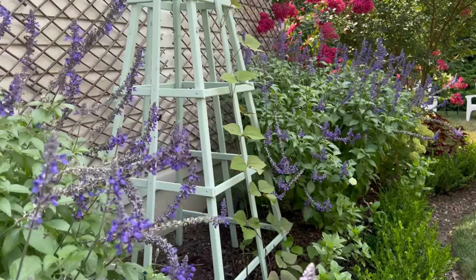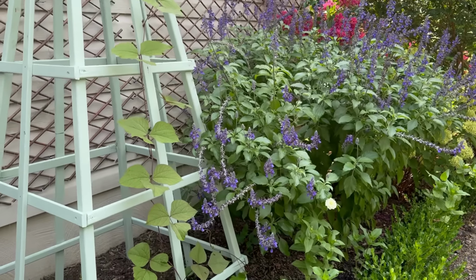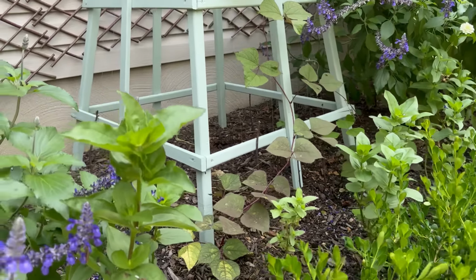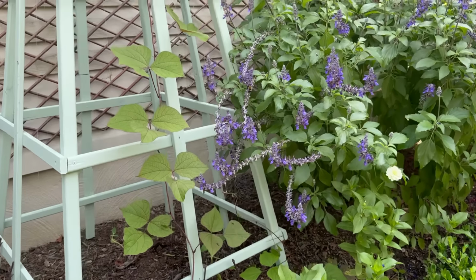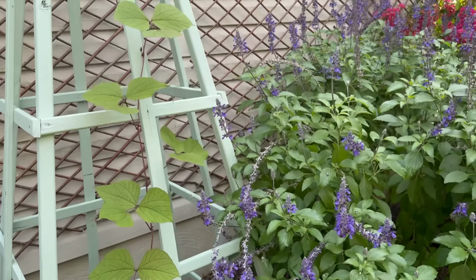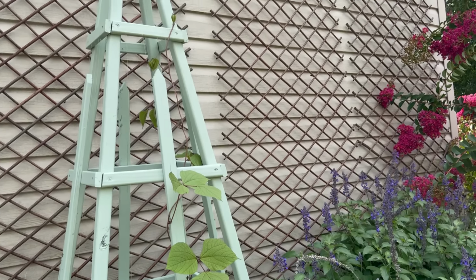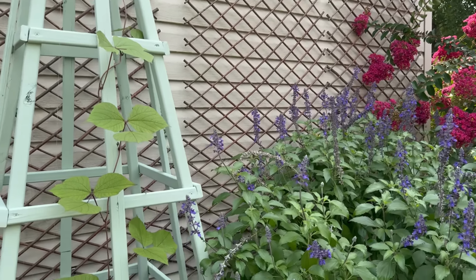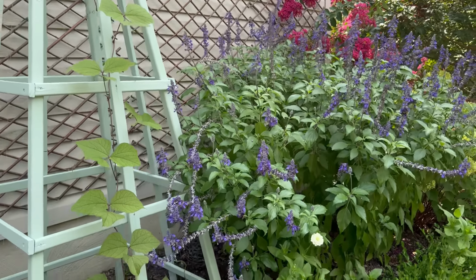And I had put in this purple hyacinth bean vine that I am so excited did not get taken down by the rabbits. Last year they munched them all off, but this year it is starting to grow up my obelisk here. I can't wait for this to fill out this whole obelisk and to see the late season flowers and seed pods that it gets. It's gonna be super beautiful.